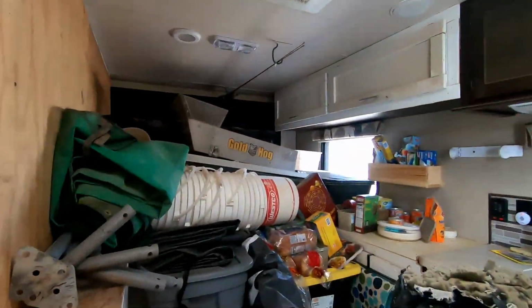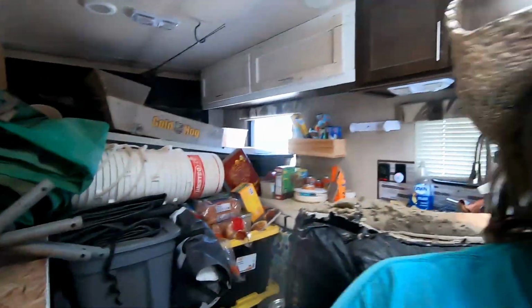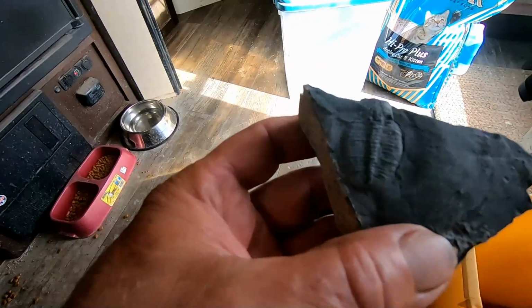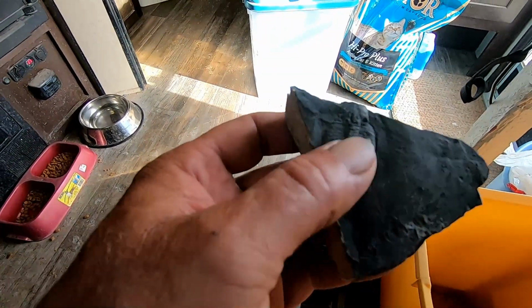All right, I'm back inside the rig again. As you can see, we're backed up heading to Alaska. It's a mess, but we got the whole front half of the trailer to sleep in and rest and relax after a long day of driving. So I'm gonna give you the only clue as to the place where I'm at. And there it is right there. Hopefully y'all can see that.